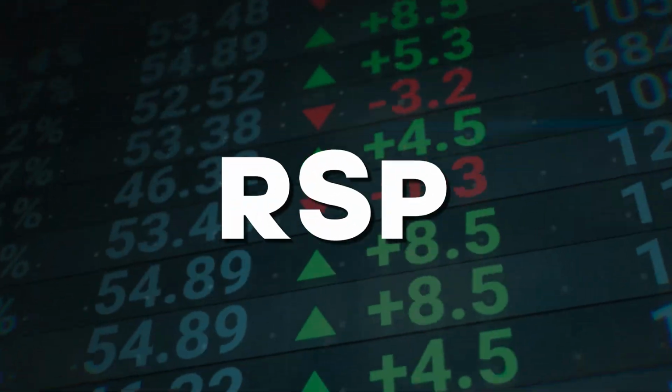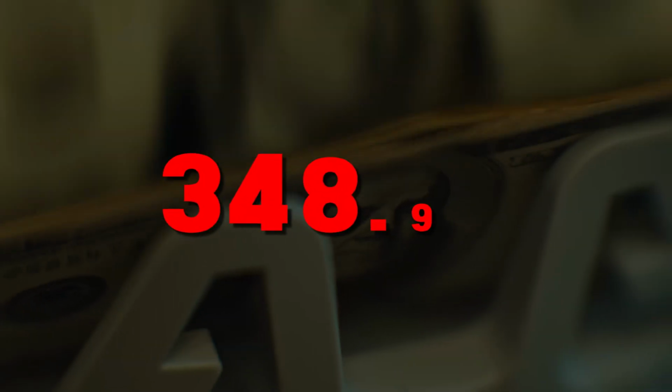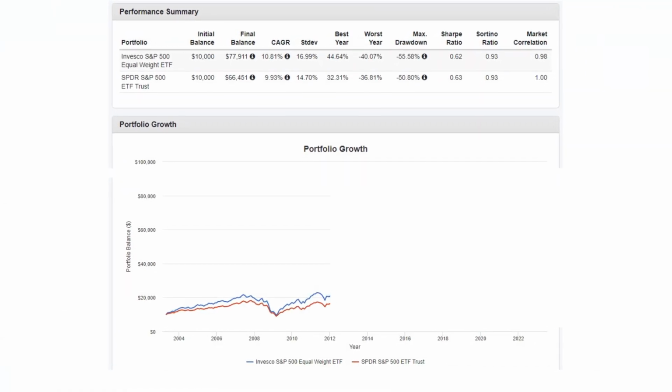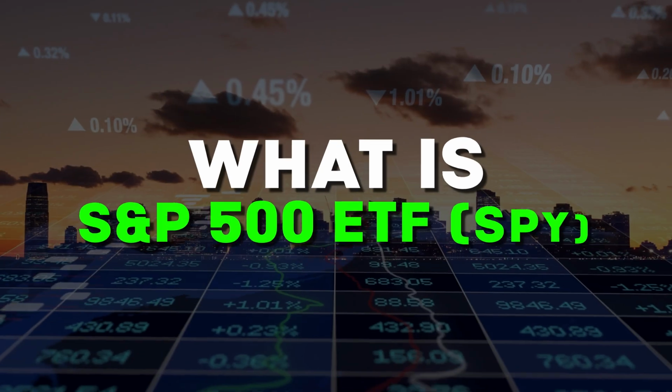This equal weighted ETF has outperformed the S&P 500 for the past 20 years. This ETF, RSP, has returned investors 469.6% over its lifetime. Over the same period, SPY has only returned investors 348.9%. And as you can see, RSP has gone up more during the bull market and pulled back less during the bear market. So what is the SPY?